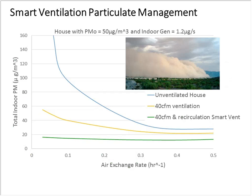Particulate levels, if we look at the house air exchange rate, and this is normalized exchange rate, so for example, this 0.4 would be a house with 8 ACH at 50 pascals. And down here at the lower end, this 0.03 normalized leakage would be passive house level of 0.6. With recirculation, it allows us to take air within the house through a filter. And so in addition to filtering the outdoor air that's brought in, we have the ability to filter indoor air.